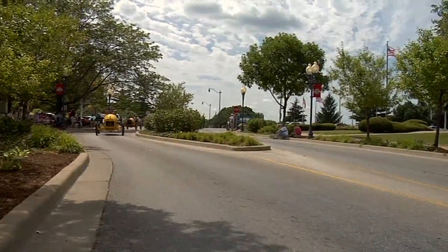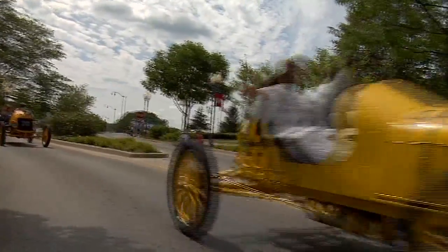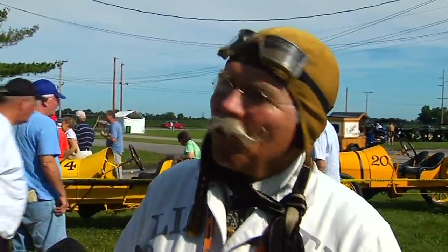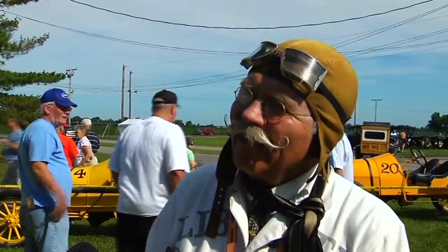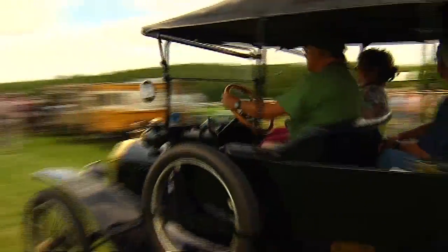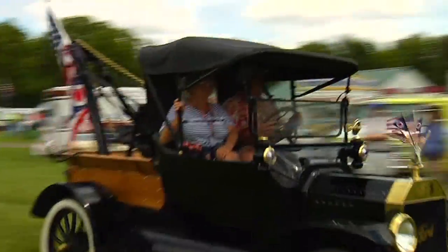Well, first off, it's a piece of Americana. I mean, everybody in the old days had a Model T because they were inexpensive, easy to maintain. Any poor man could afford a Model T. And so I love the era, not just cars, but cars are part of the era. And if you love the era, you gotta have a Model T. You can have other antique cars, but you gotta have a Model T. Everybody had one. You can't help but love a Model T.